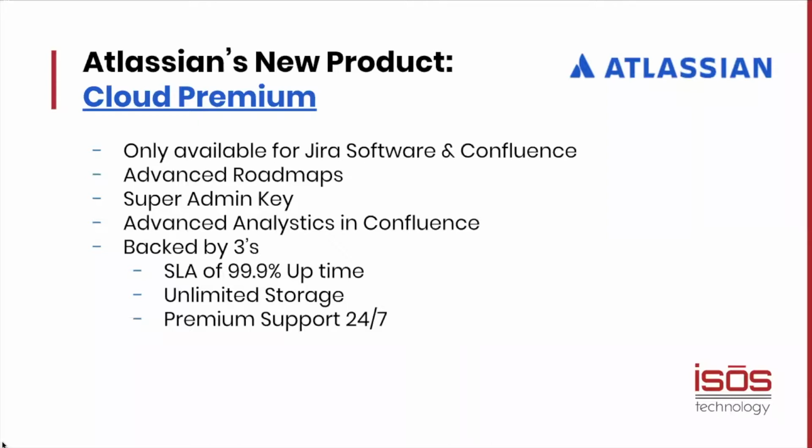There's also a super admin key with Cloud Premium. This grants a select group of admins elevated access over the content of the instance. When someone leaves or is on vacation, you can ensure that this can still be accessed by appropriate team members. There's also advanced analytics of Confluence, so you can gain visibility into who your top users are, top actions taken within the application, and spaces, all within one tab within Confluence.